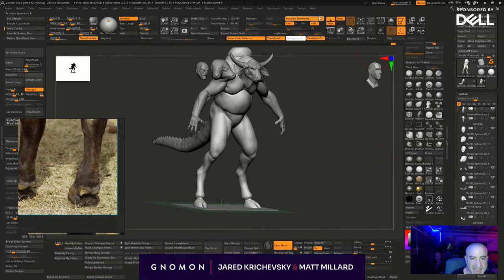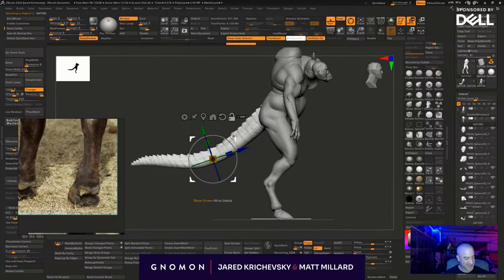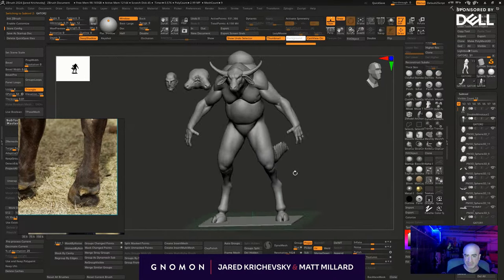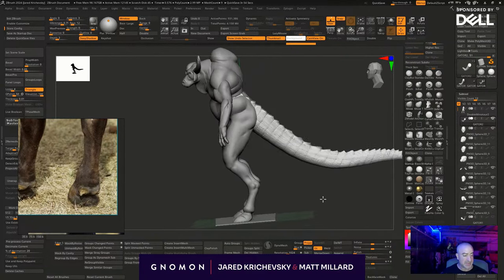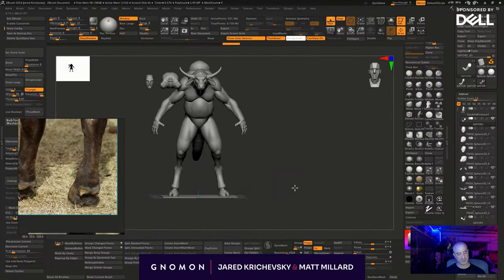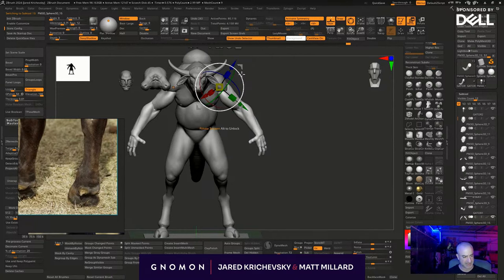The crocodile tail, yeah. I still have not touched that yet, but that's okay, because I want the anatomy here to look really good. First I'm sculpting the Minotaur, and then I'll take the Minotaur into Chimera. But I'm keeping this tail in here to remind me that I will be going more chimeric with it. Something like that.